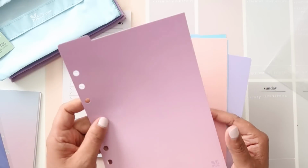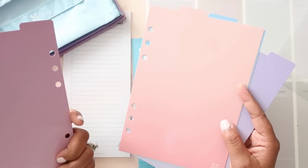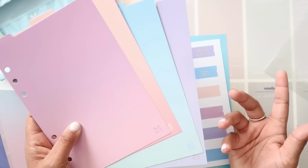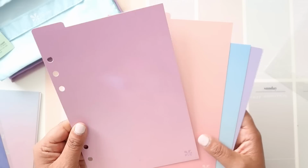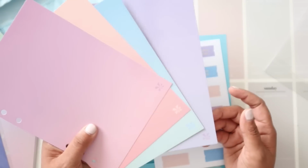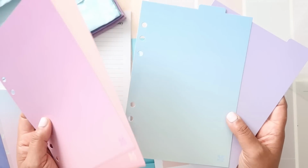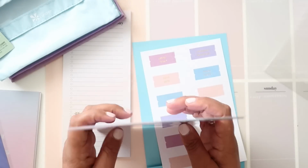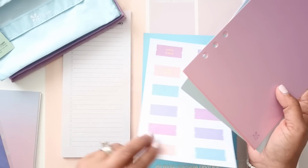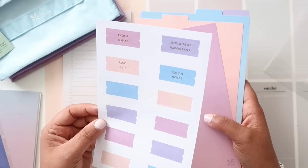Interesting. So they're like a coated cardboard. I thought that they would be plastic, so that's kind of a bummer. I'm not gonna lie, I thought that they would be a thicker plastic material, which I think would make them last a little bit longer. I do like that they're blank, and obviously they will match the theme for the new ring planners. I'm probably going to gift these to a friend that uses the A5 rings because I currently don't use A5 rings, and I don't want to jump into them just because there's new accessories. So it does come with some labels, which is also really cool.